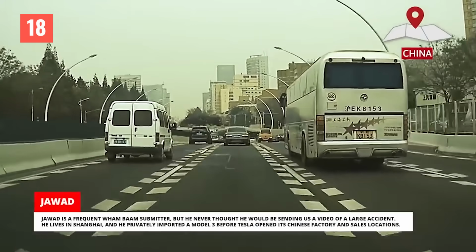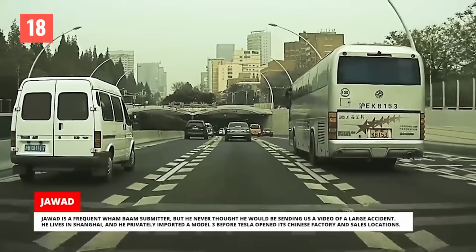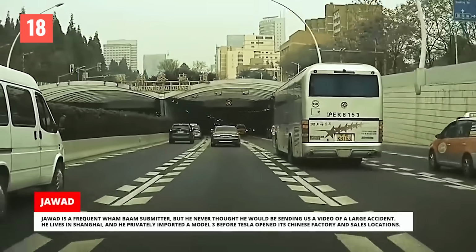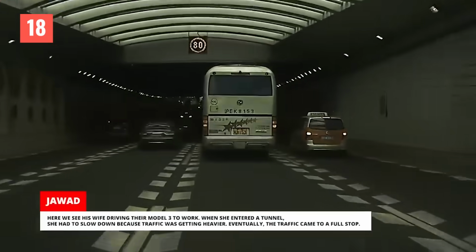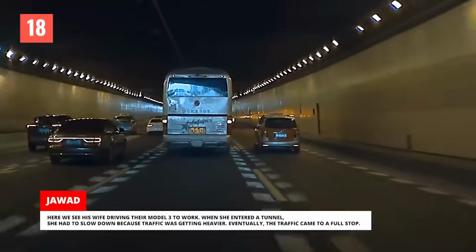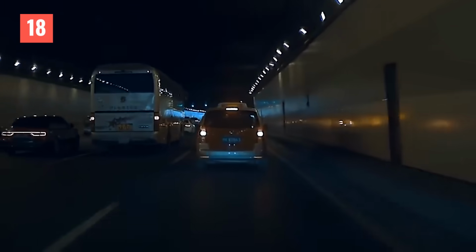Jawad is a frequent Wham Bam submitter, but he never thought he would be sending us a video of a large accident. He lives in Shanghai, and he privately imported a Model 3 before Tesla opened its Chinese factory and sales locations. Here we see his wife driving their Model 3 to work. When she entered a tunnel, she had to slow down because traffic was getting heavier. Eventually, the traffic came to a full stop.